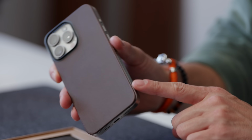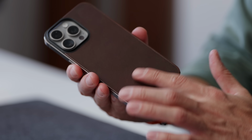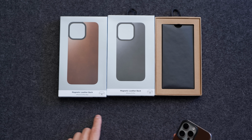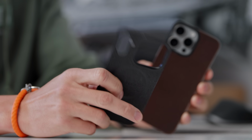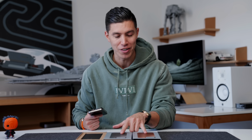You still get the premium feel of the titanium of the 15 Pro or the 15 Pro Max with that extra benefit of some leather protection. And obviously the nice thing with leather, it patinas nicely over time. It comes in two different color options. So we've got the brown or the black. And I think this is great for those that want that leather feel but don't want to add extra bulk to your phone. So Nomad always hooks you up with leather accessories still.